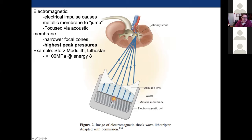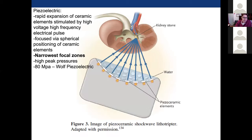The electromagnetic type basically causes a membrane to oscillate back and forth, which causes the pulse pressure to be directed to where the stone is. It has a narrow focal zone to cause stone breakage, and it has the highest peak pressures. And then the piezoelectric has the narrowest focal zone of all of these and has high peak pressures as well.